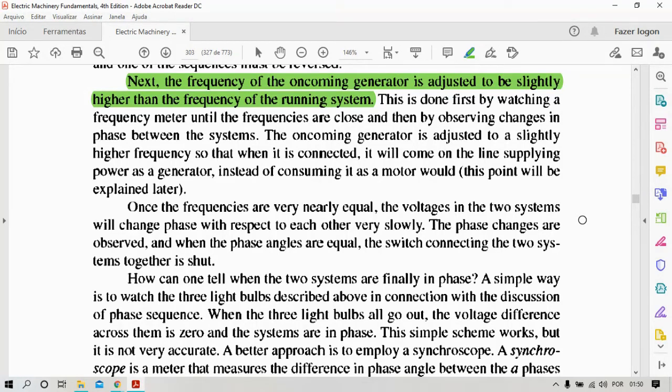Why? Because imagine an oscilloscope screen, and you have phase A of generator 1 and you have phase A of generator 2. They will be out of phase. Okay? If they have the same frequency, they will never get close to each other. They will never match. They will never reach peak together. They will never pass through 0, reach the peak, return to 0 and reach the negative peak together.